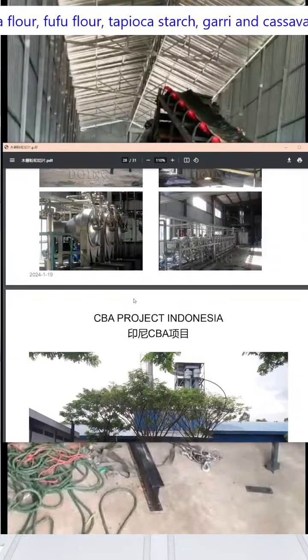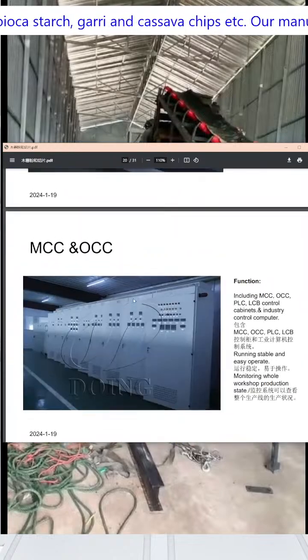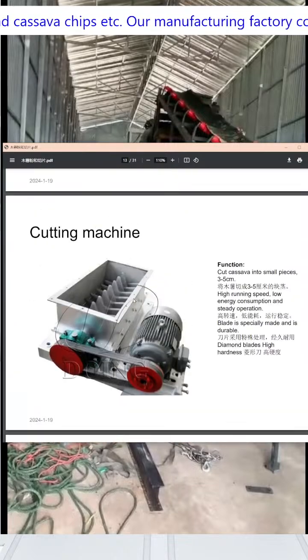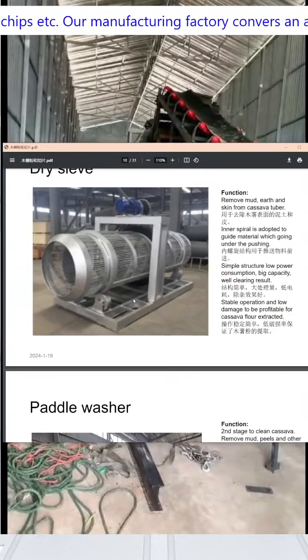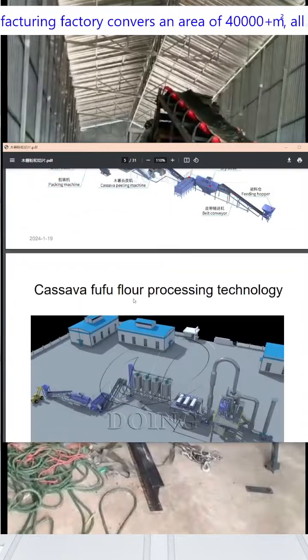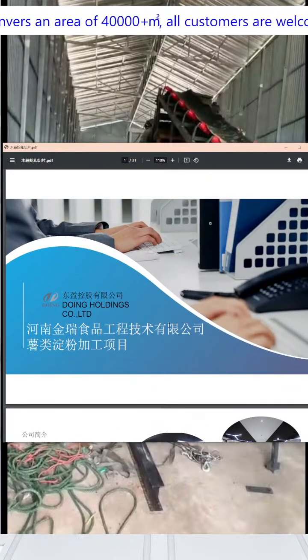So if you want to learn more about our machine, you can contact us. We are in China. If you want to visit our factory, welcome anytime. Or you can also visit our Nigeria branch. My colleague in the Nigeria branch, we are in Lagos, and our head office is in China. So if you want to visit our factory to check or to learn more about processing technology, welcome to visit China, visit our factory.